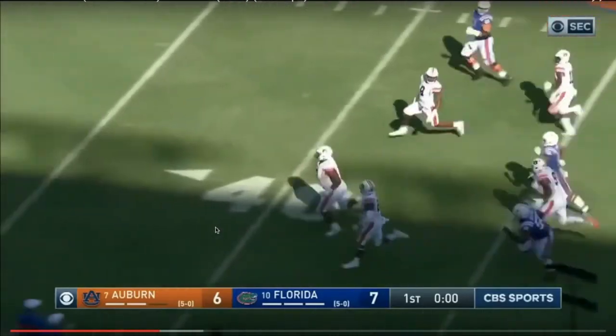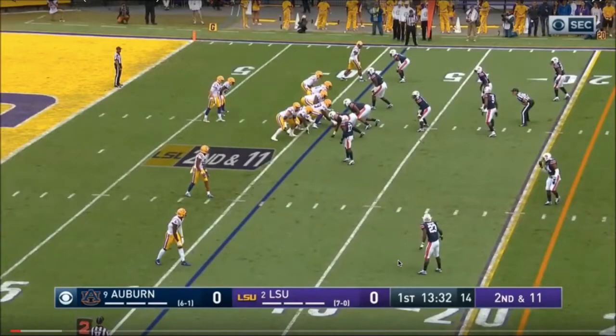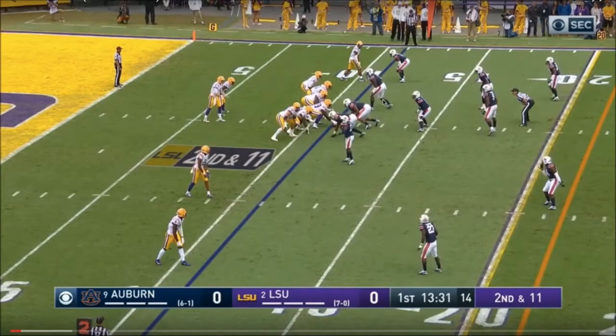Good play by Derrick Brown. Good awareness to get that fumble recovery. All right, so this is from the Auburn LSU game through the middle of the season, and what I want to show here is something that Brown needs to work on, especially if he's going into the NFL.